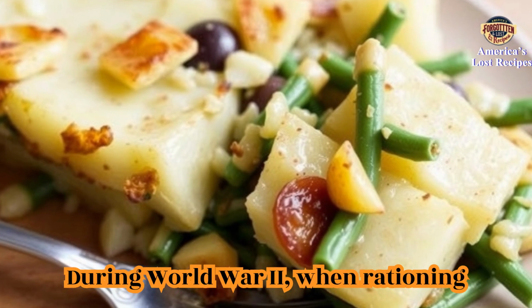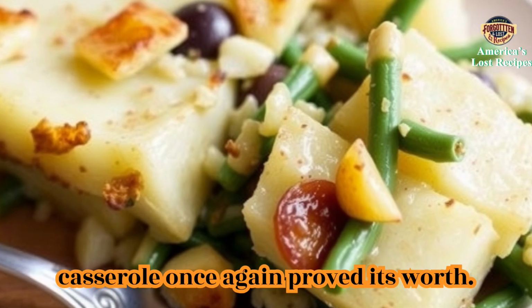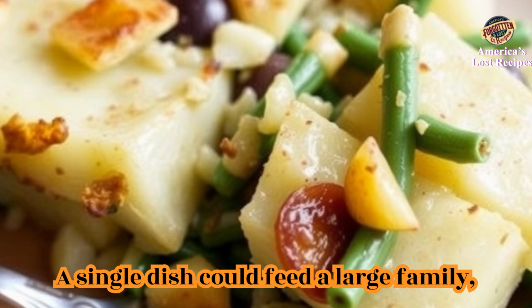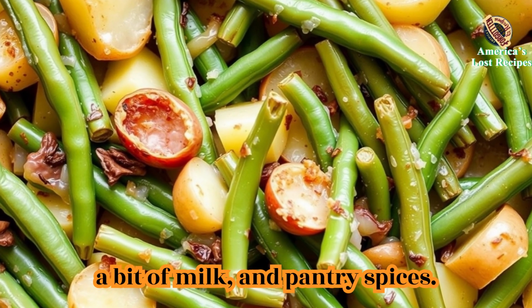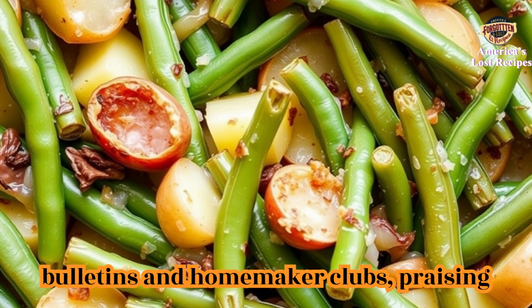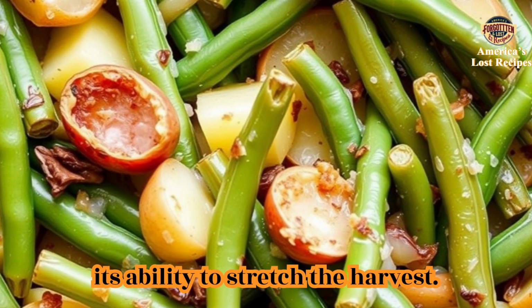During World War II, when rationing shaped how Americans cooked, the casserole once again proved its worth. A single dish could feed a large family, often using little more than vegetables, a bit of milk, and pantry spices. Housewives shared recipes in church bulletins and homemaker clubs, praising its ability to stretch the harvest.